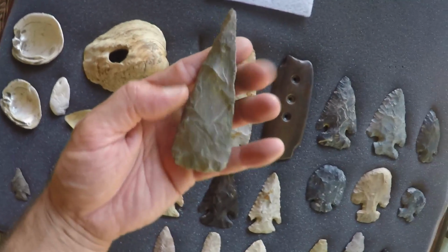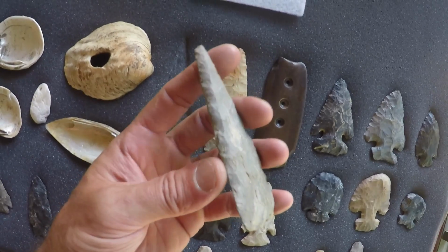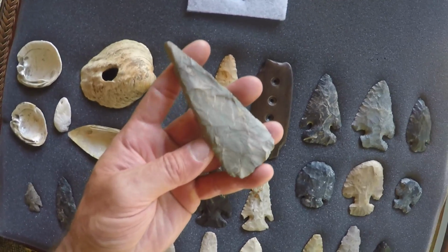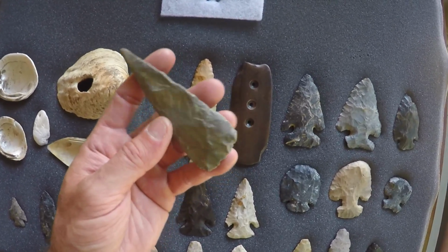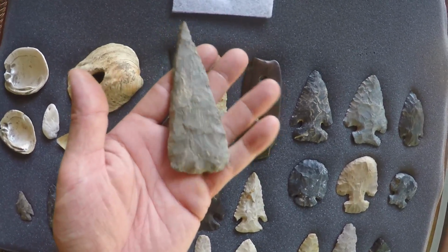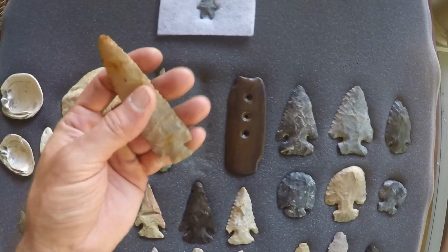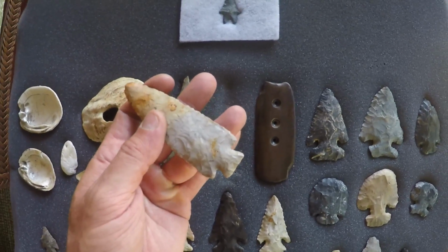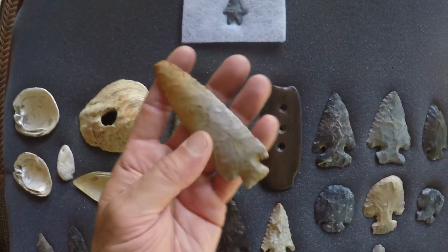I bought this at a yard sale for $1. It's authentic. It came from around Point Pleasant, West Virginia. It's a killer. This is also from the same place. It's a Hardin. And it's authentic and it's awesome. $1.